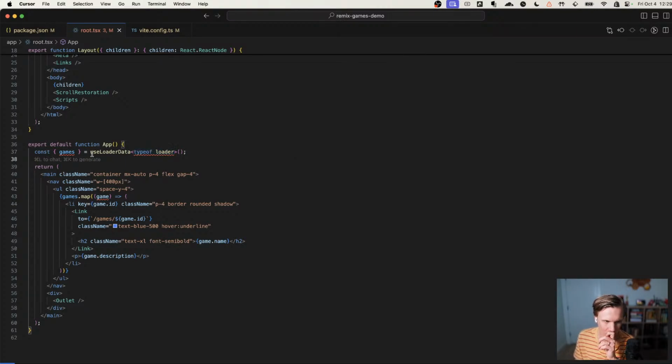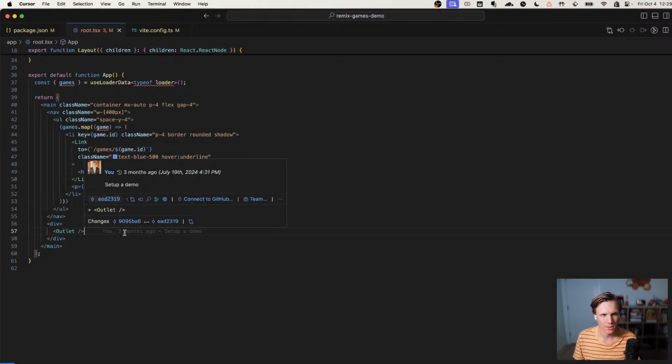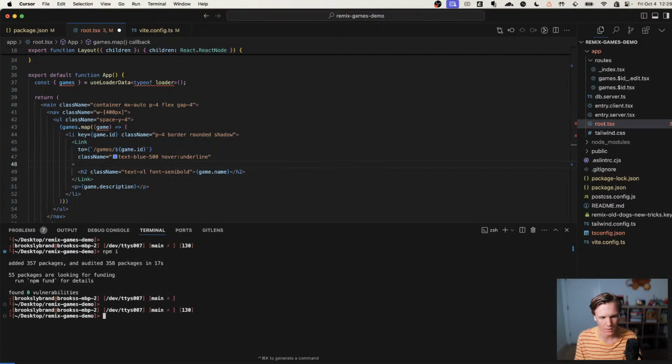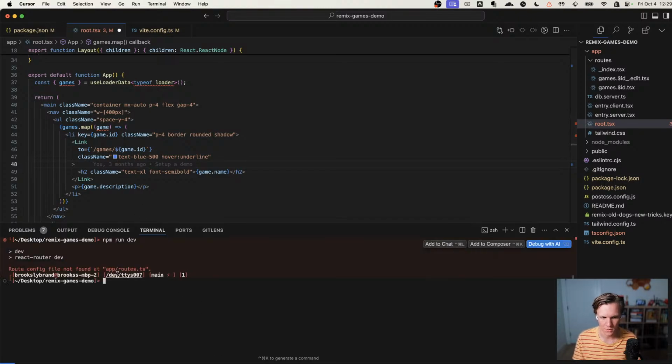Okay, so the way I'm gonna do this right now is I'm just going to try and get this one page working. So I'm just gonna remove everything. This is the way that I think about things, so I think it might be easier for me. So if I run npm run dev, it is going to crash, I believe, or at least fail. Yeah, because there's no app.routes.ts file, so that's the first thing that you need to add.